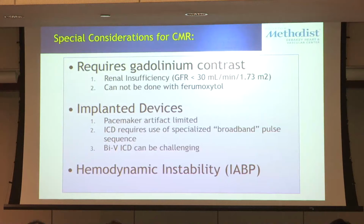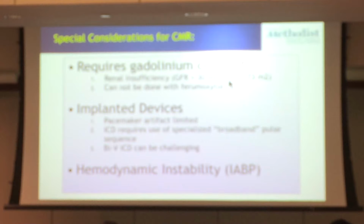So lastly, a couple of things to keep in mind is that gadolinium contrast is required to do viability imaging. Ferumoxytol, we use quite a bit for vascular imaging, but it cannot be utilized for viability imaging or scar imaging by CMR. So we have some limitations with gadolinium contrast administration. Now, if you look at the current second generation macrocyclic gadolinium contrast agents, they don't have an absolute contraindication to renal failure, but there still is a relative contraindication to GFR less than 30.